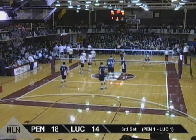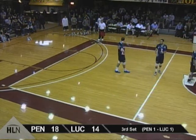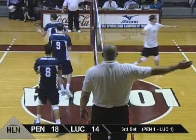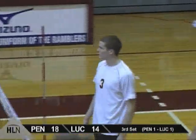That discussion is over. Hendries will put it back in play. 18-14 Lions. And Hendries approaches and sends it into the net. 18-15 our score.